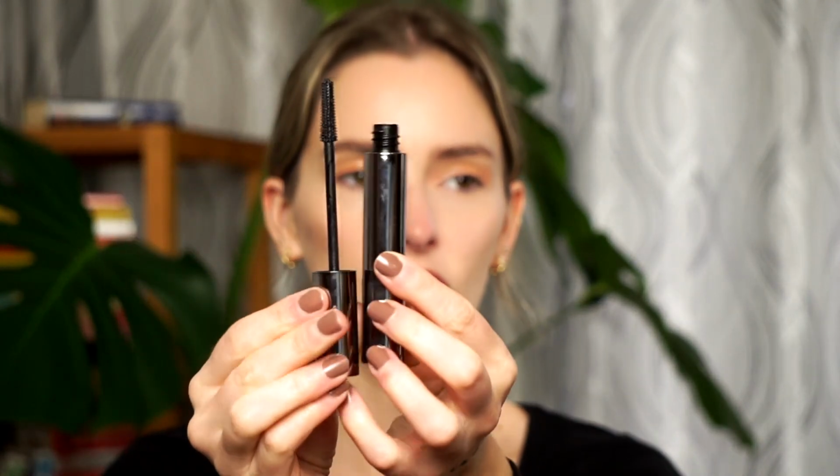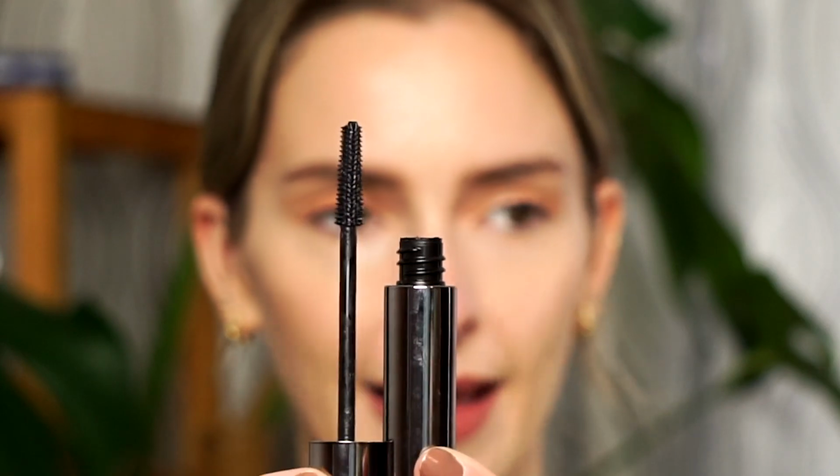Maybe it's not going to crease as much as a thick sticky gloss. That being said, next I'm going to be trying the mascara. Maybe I should have done the mascara before the gloss. It's fine, it's fine. So this mascara brush is a silicone type of brush. The bristles are very, very small, and they said that this is supposed to lengthen and volumize your lashes, so it's supposed to do both.